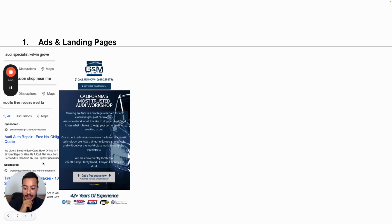The landing pages, we build a specific landing page for that specific category of lead. So if we're generating Audi traffic, we send them to an Audi landing page that generates on average 25% conversion rates. So 1 in 4 clicks turns into a lead, which then you have to close into a customer.